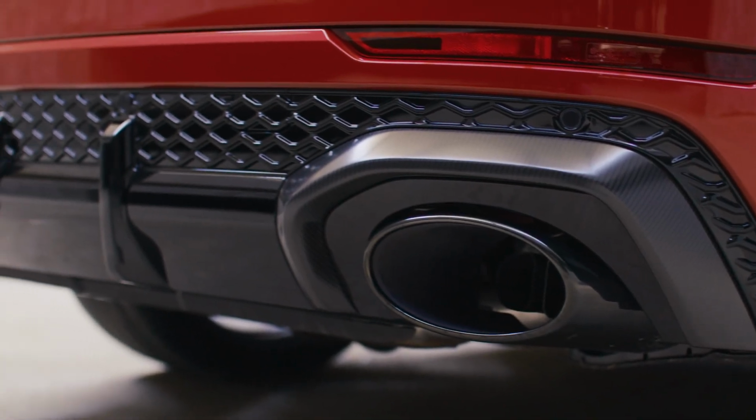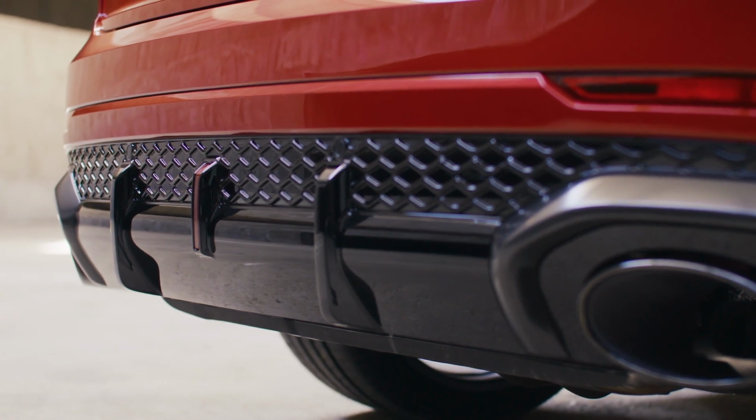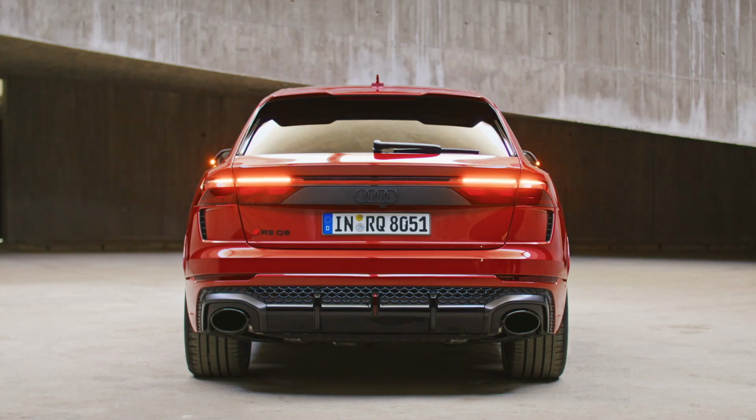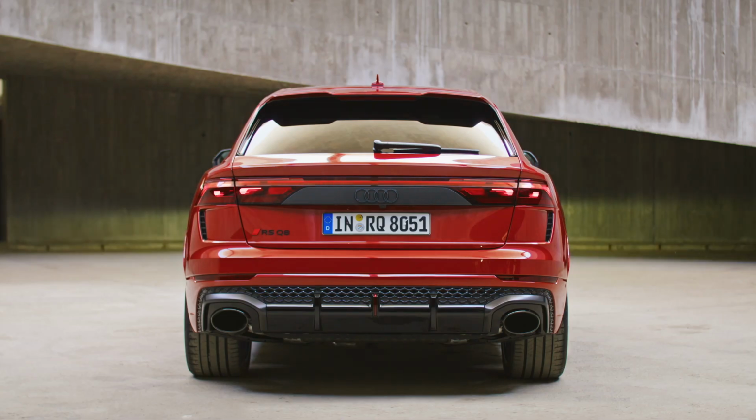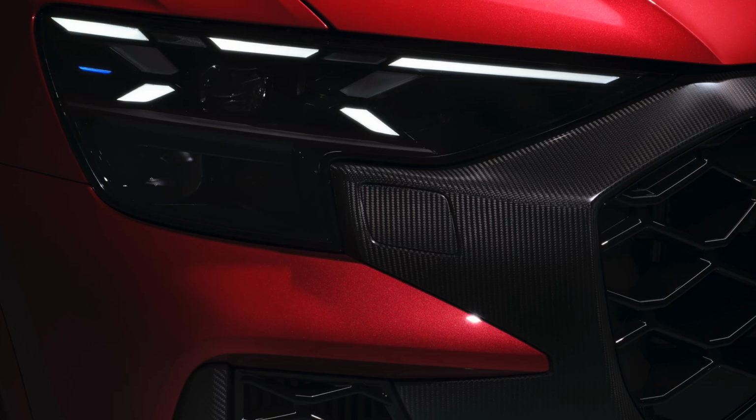Next, let's talk about those stunning wheels. The RSQ8 comes standard with 22-inch light alloy wheels, while the RSQ8 Performance offers exclusive 23-inch light alloy wheels that are forged and milled for optimal brake cooling. These wheels also reduce unsprung mass by about 5 kilograms each, improving throttle response and handling.